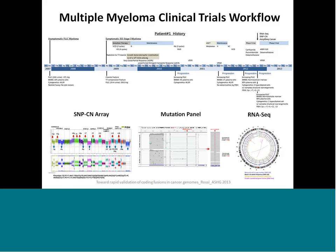For this particular patient, you can see at the top of the figure right here, hopefully you can see my arrow, an arrow that says RNA-seq, SNP copy number, and targeted panel. So back in October of last year, 2012, this patient came in as they were entering their second clinical trial, and we were able to obtain a bone marrow isolate for specific research testing. We took that isolate and used enrichment of CD138 for plasma B cells. We extracted RNA and DNA, and then we did RNA-seq, SNP copy number, and a targeted mutation panel on that patient.